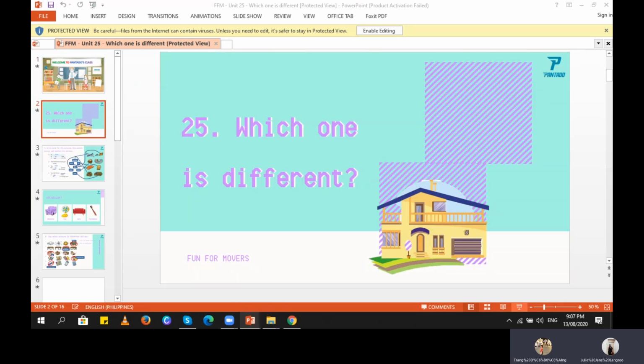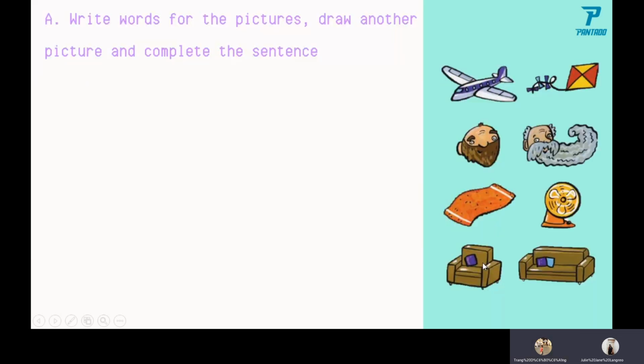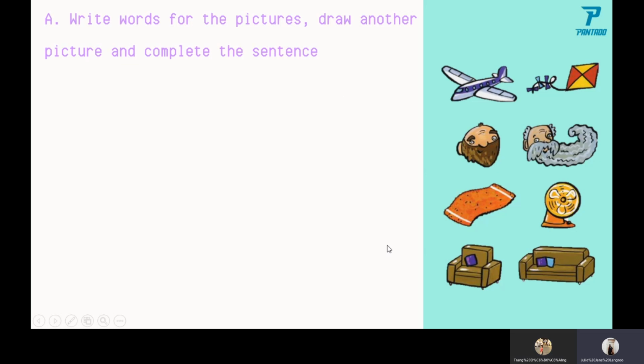Again, please read this. Which one is different? So write words for the pictures. Draw another picture and complete the sentence.